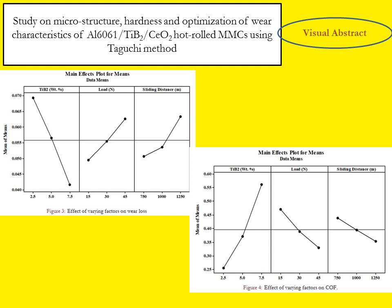Figure 3 and figure 4 show the effect of varying parameters in graphical representation. The figure shows that by increasing the weight percentage of reinforcement such as TiB2, the wear loss has been reduced, whereas by increasing the load and sliding distance, the wear loss has increased. In the same way, figure 4 shows that by increasing the weight percentage of TiB2, COF has increased, whereas by increasing the load and sliding distance, COF of the developed composite has reduced.